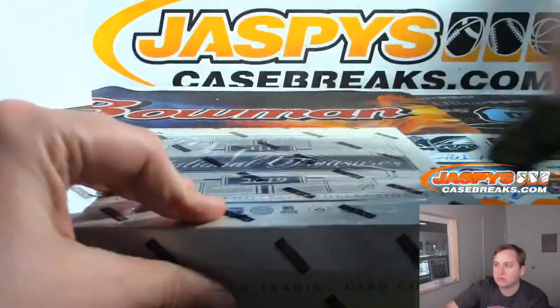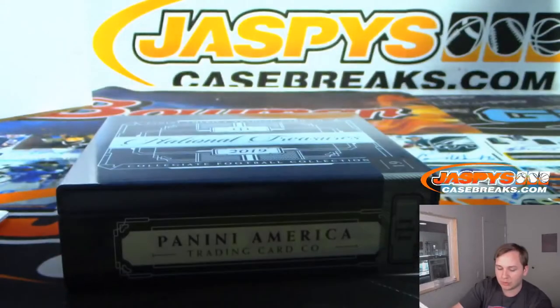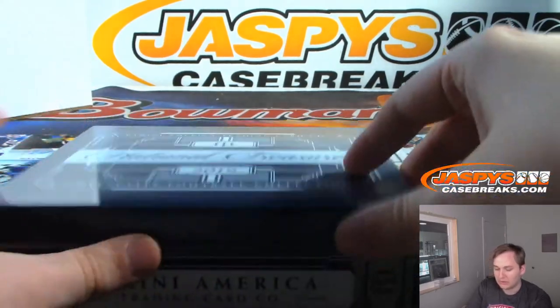Final box here, good luck. It's been a nice case so far. Hopefully we can get some hitless teams on the board. In this last one, we'll do those two randomizers. And nothing else sold out after this, so if we want to keep breaking, let's keep filling stuff here.